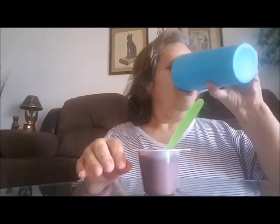All done. Little chocolate pudding. Elle doesn't really care for chocolate pudding, so I get him the caramel pudding. He likes that.